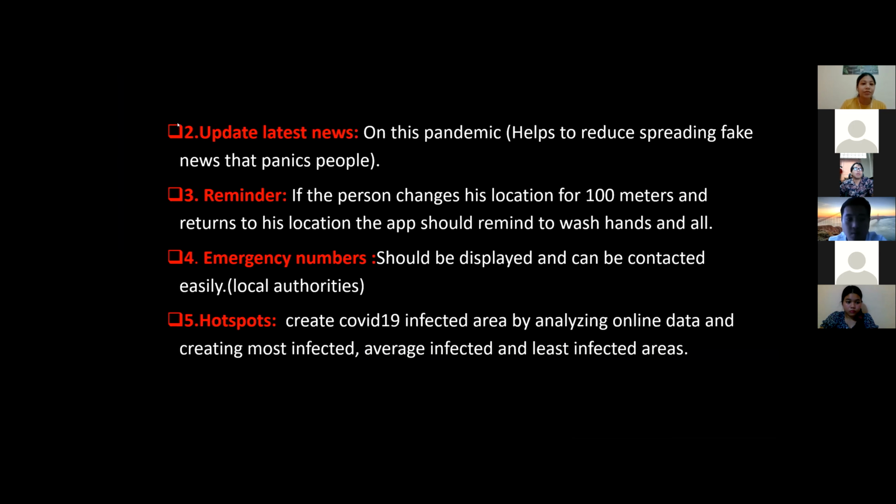The latest news updates help reduce the spreading of fake news and panic among the people. There are reminders about washing hands, and emergency numbers, which include government numbers. Next, hotspots: infected areas identified by analyzing online data and categorizing them as most infected, average infected, and least infected.